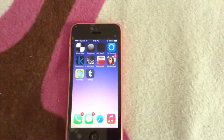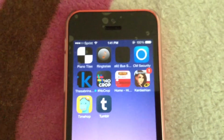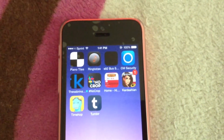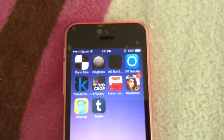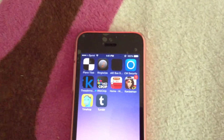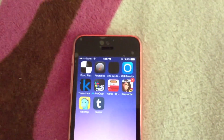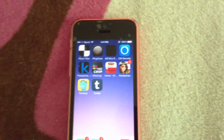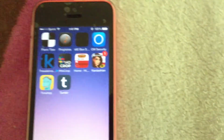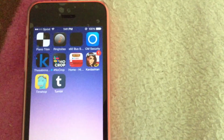Then on the next and last page, I have piano tiles, ringtones, a bus schedule for public transportation near me, CM Security, which scans your phone and deletes any junk files, and it's really good for saving space. I have a Wikipedia page for a show I like. No crop, which allows you to post full-size photos to Instagram.